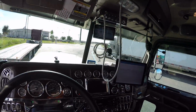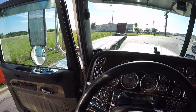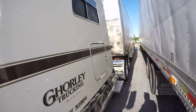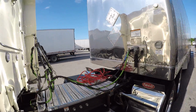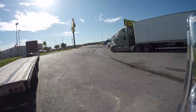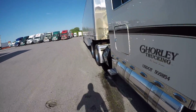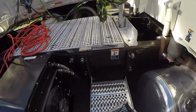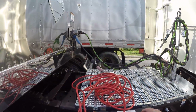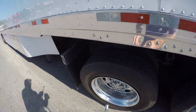Okay, so we found a Stinging Loves that does not have a tire shop. So we're going to try to fix it ourselves. First we got to find the hole. We went inside the store, bought this plug kit. So let's see if we can figure this out.